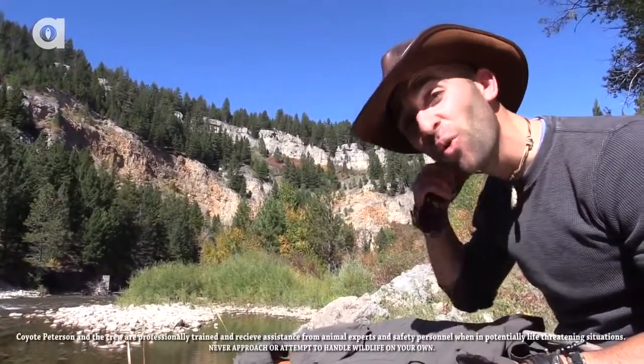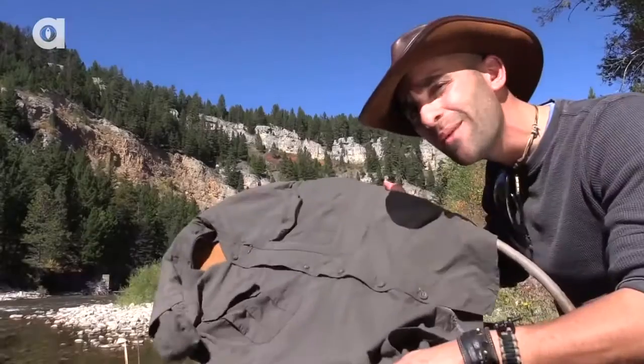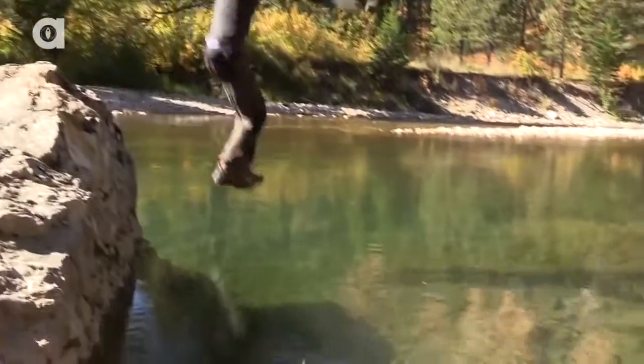I'm Coyote Peterson, and this morning, I'm gonna go into a freezing cold river to try to catch a trout with nothing but my bare hands and a makeshift net. This is gonna get interesting.